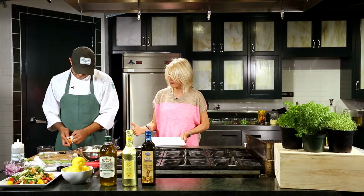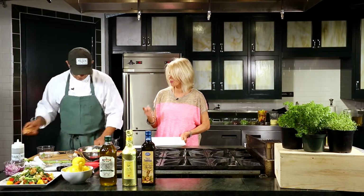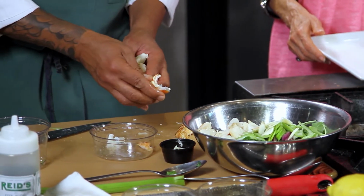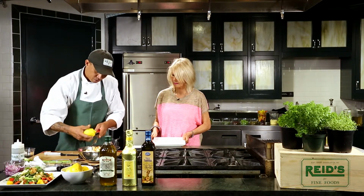You split it in half right in the middle. Down the middle. And then you pull the tail out. Sometimes it doesn't want to work away from the shell, but you just stick your finger down in and it'll come out. Then we'll just freshen it up with a little lemon zest and some olive oil.